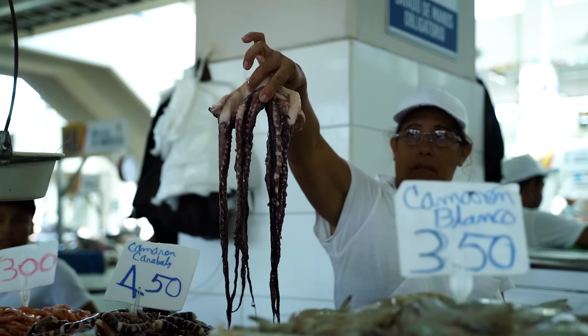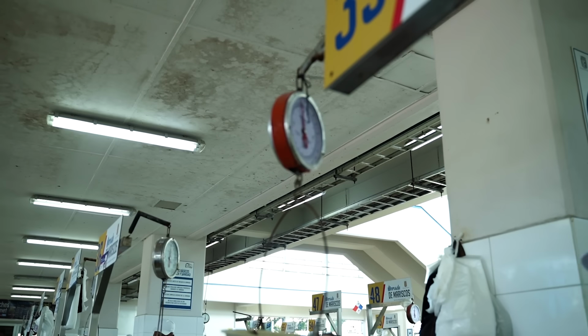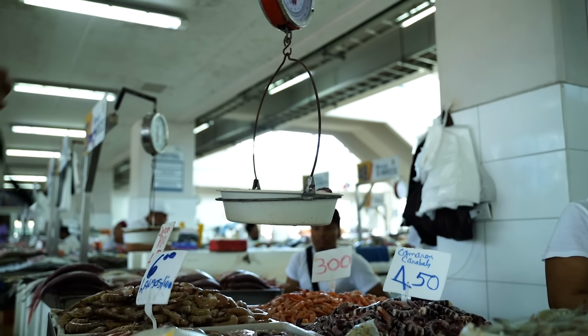That's the whole one. Yeah. Weigh that for me, exactly a pound. Perfecto. We're getting a 1 pound octopus, $2.50.